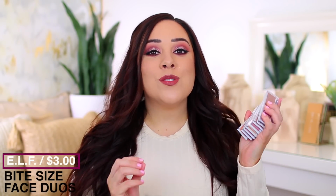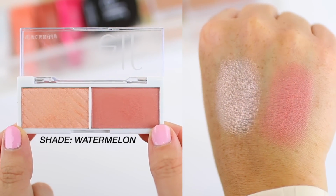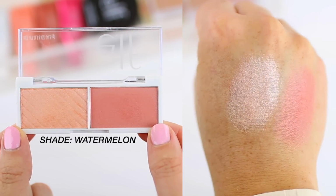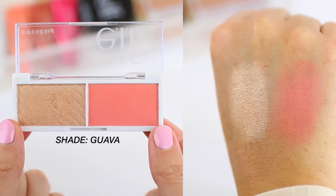One of my favorite E.L.F. releases from 2020 would be the E.L.F. bite-sized face duos. These are so good. They're $3 each, and for $3 you get 2 different cheek products. So you either get a blush and a highlight or a bronzer and a highlight. Each one comes with a matte side and a shimmer side, and I do have all of them to share with you guys in today's video, so I will swatch them for you.